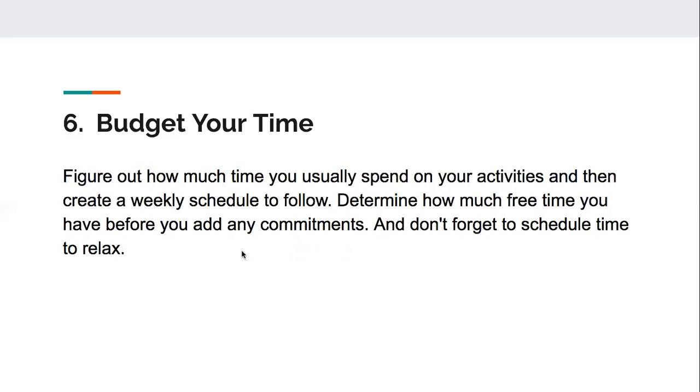So when we're at home, it feels like it's the same vibe, the same feelings all day long, but you have to schedule your time to create those rhythms you're used to, that usually happen when you leave your house. So that traveling to school and then leaving school, those don't happen anymore. So determining how much free time you have and scheduling time to relax, it sounds ridiculous at this point, but you actually have to do it.